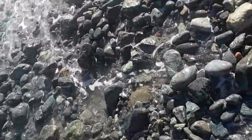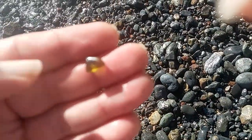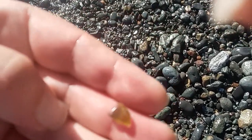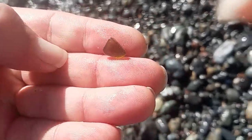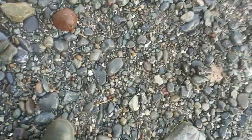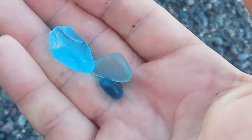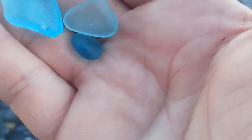Oh man, I just got soaked above my waist again. There we go. We're just heading out. And boom, found three beautiful blues. Really nice colors. Like, that's a nice wrap right there.